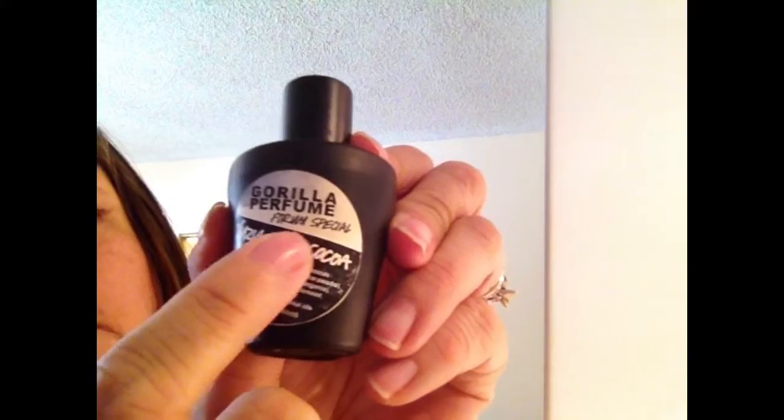This Silky Underwear is a Forum special. Yuzu Coco is a Forum special. You can see right there where it says Forum special. They don't have the Forum anymore. Comforter is a Forum special.